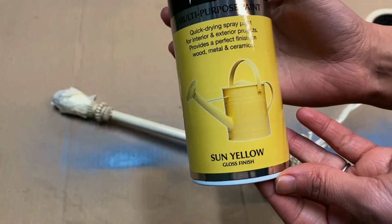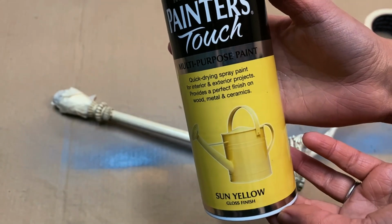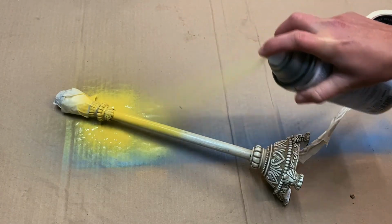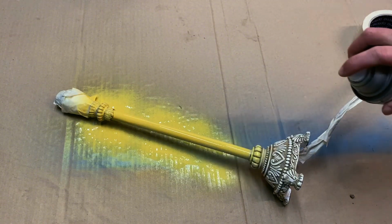So I got to work making this beautiful little lamp more colourful. I chose sun yellow for the base because I knew I would later be distressing it, so the yellow wouldn't be as vibrant later on.